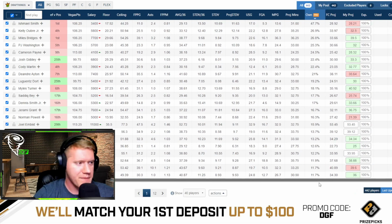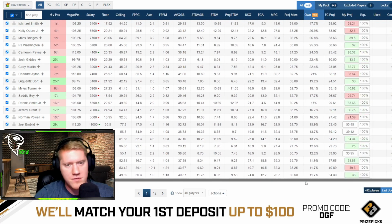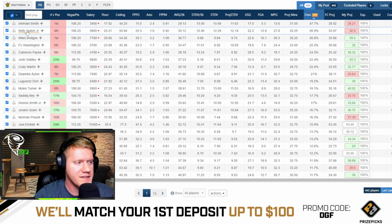But yeah, just kind of recapping here, everything kind of makes sense based on what we said. Ish Smith is showing the highest owned on the slate. I think he's the most obvious value play on the slate. Kelly Oubre also in my core. Miles Bridges and PJ Washington. All those guys are in my core.